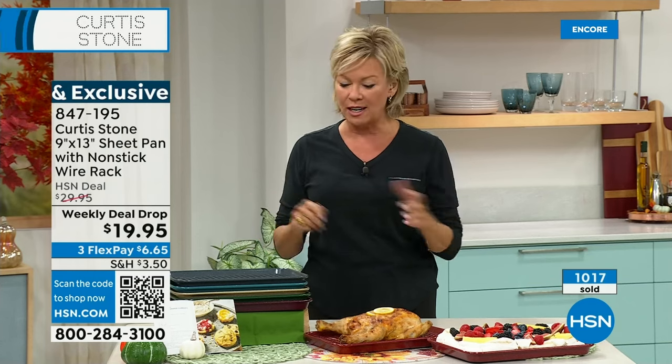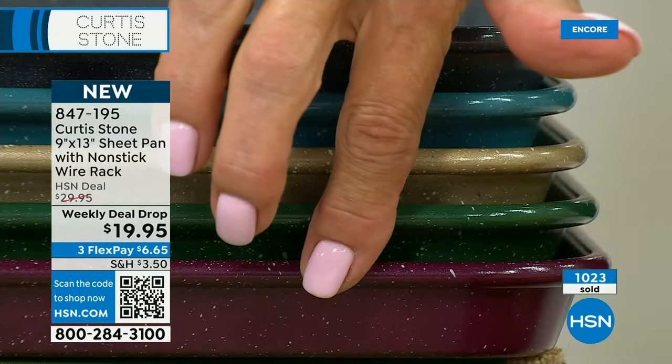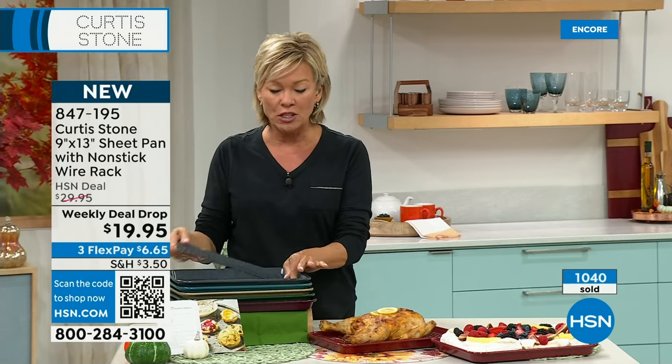You can wipe things clean. So it's just a matter of which color. We've got the dark gray, turquoise, gold, hunter green, the mulberry is a brand new color, and then we do have the ever so famous red. I love that you include this adorable little roasting rack too.